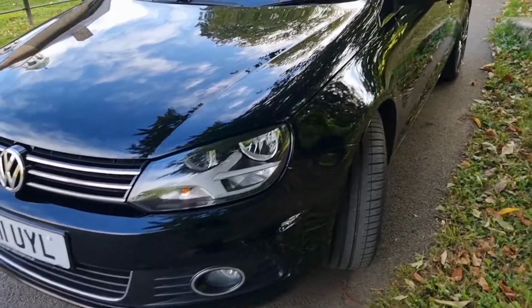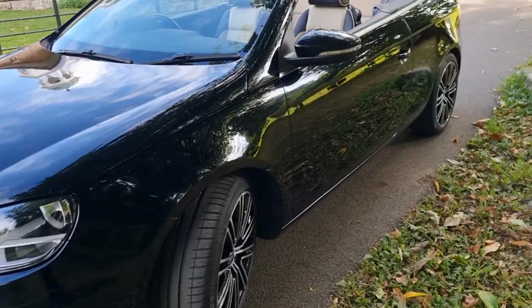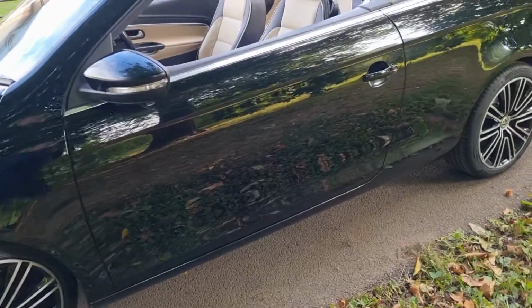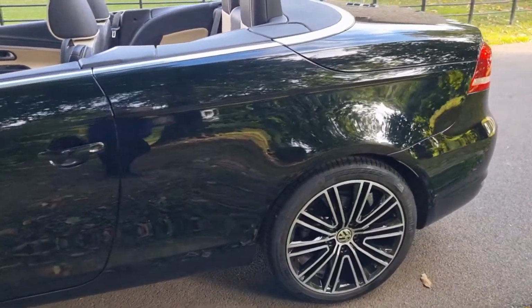Especially with a solid black car, you're going to have a few imperfections here and there. We had a few trolley dents on the vehicle, and we've had them all addressed. But you're going to have stone chips and a few hairline scratches here and there. It's to be expected, all right? So please, guys, do not expect a brand new car.